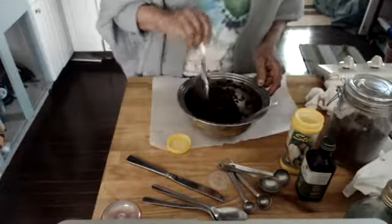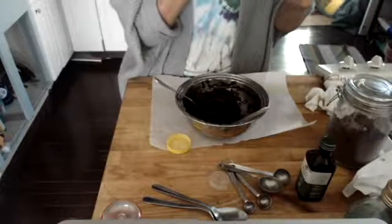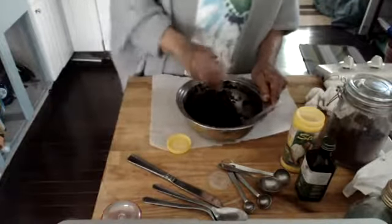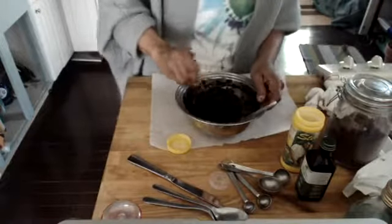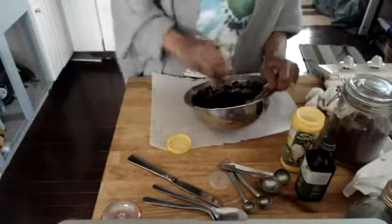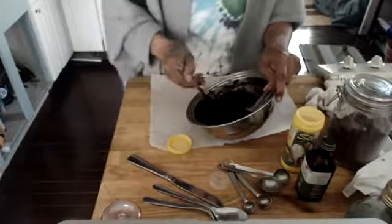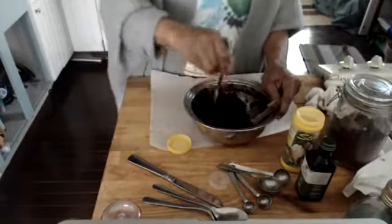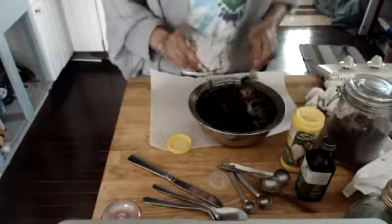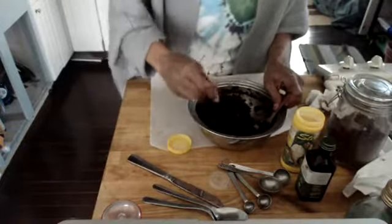That's pretty good. I think we're almost there. And the reason why I'm adding just a little bit at a time is because if you add too much at once, you can't take it back. But with this, adding just a little bit at a time, you're really controlling the sweetness here and getting a good feel for it, because you can't take it out once you put it in. See, this really looks like icing, a really thick icing, or maybe a ganache. Be fancy about it. Okay, I think that's it. I think we're close.